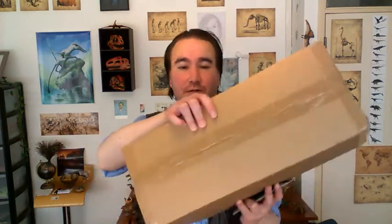Hey guys, got a large parcel for you. Two specimens, well, three actually, because there's a two for one in one of the boxes here. This is from Everything Dinosaur, and I've actually been really excited about getting this one. Also, I want to test out my new raptor claw. So, let's get ripped into it, shall we?